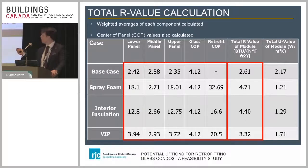So we can see that spray foam is giving us the most at 4.7, so it's a little less than doubling it. And if you look at our center panel number, that's 32.6. So you can see at 32, the thermal bridging effects almost totally override what we're trying to do to help them. And this, as we could all imagine, would not be a cheap project to do on a 20-story high-rise. So we have to make sure that what we're doing makes sense.